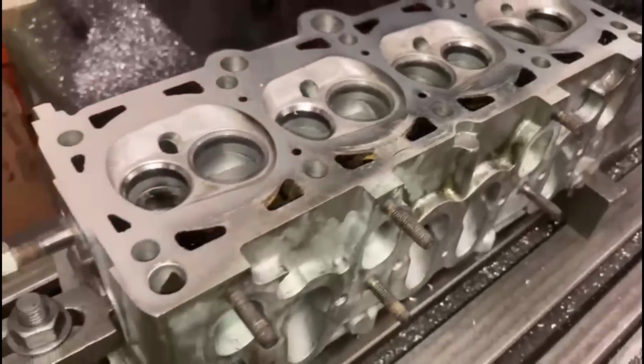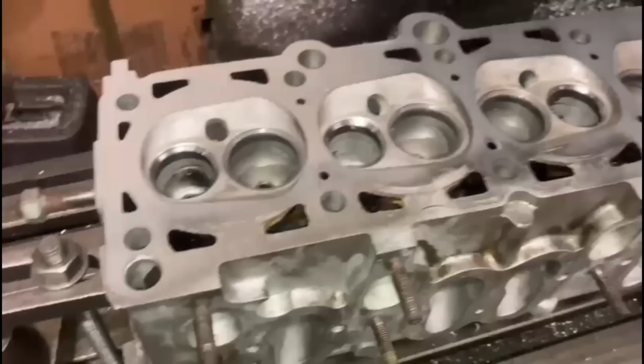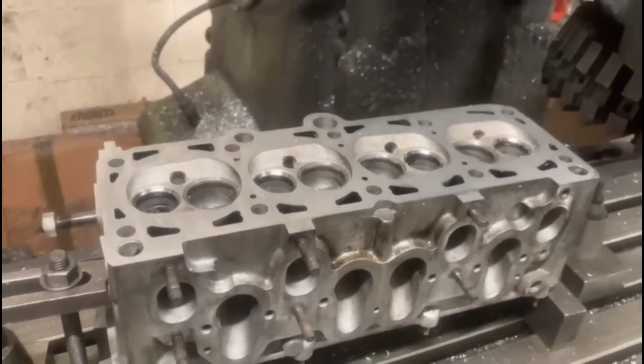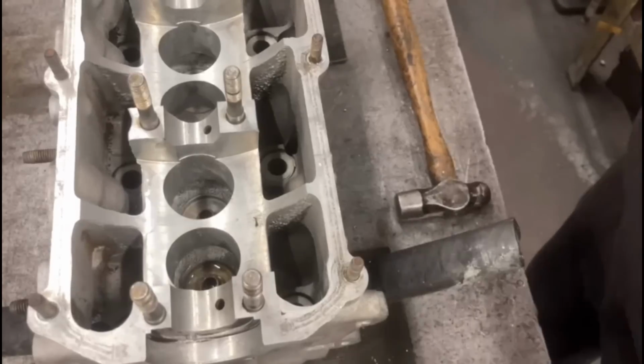You can see it hasn't quite cleaned round the combustion chambers, so I'm just going to put another 2 thou cut on there. Cleaned up nicely with another 2 thou, so now I can get it off, get it washed and get it put together. So I'm just going to fit the stem seals now.